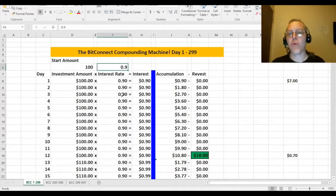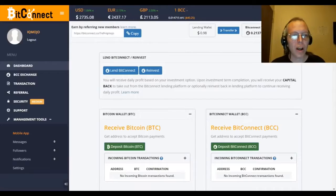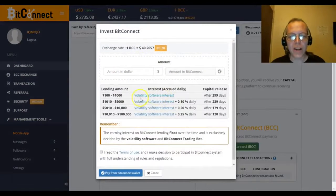Another thing that I really want to point out here is that as I go back here to the page, just to show you guys something really cool, here in the Lend BitConnect, when you make your lend, even if you reinvest, it's all the same.